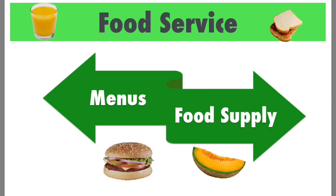Food service. Every dietitian in long-term care should be familiar with food service. The first thing that I want to mention are the menus. Dietitians are responsible for making sure that the menus are nutritionally sound and that they contain the correct amounts of fruits, vegetables, dairy, protein, etc. So make sure that you scan the menu and look at the nutrition breakdowns to ensure that they are accurate. Each menu should be signed by the RD to verify that he or she has looked at it.